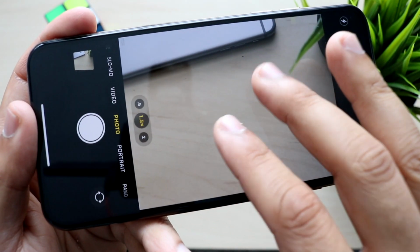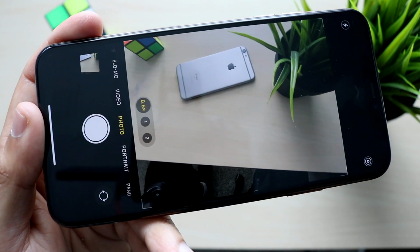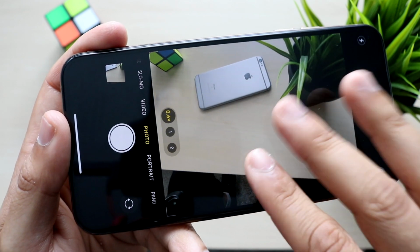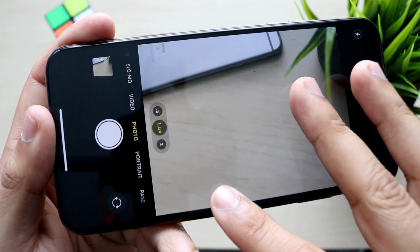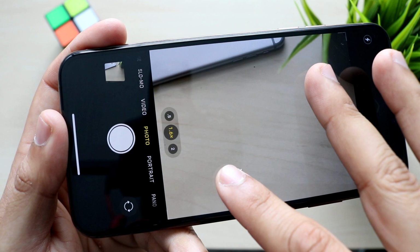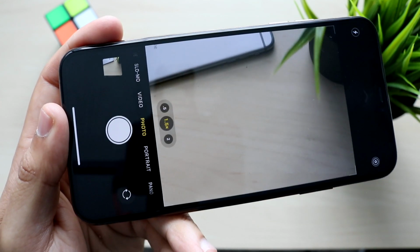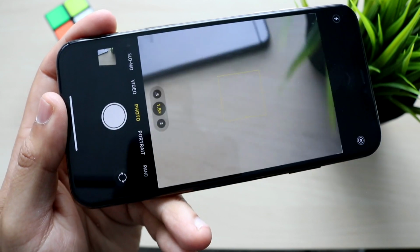But also now you have that ultra wide sensor, which allows you to get more into a photo. So now you can see more of this grass, you can see my legs, you can see that Rubik's Cube on the side. Whereas regularly you couldn't see that. So you can get more into a photo now, which is really awesome. So without a doubt, the iPhone 11 Pro Max is 100% the better camera. Whichever way you look at it, it is the better sensor no matter what.